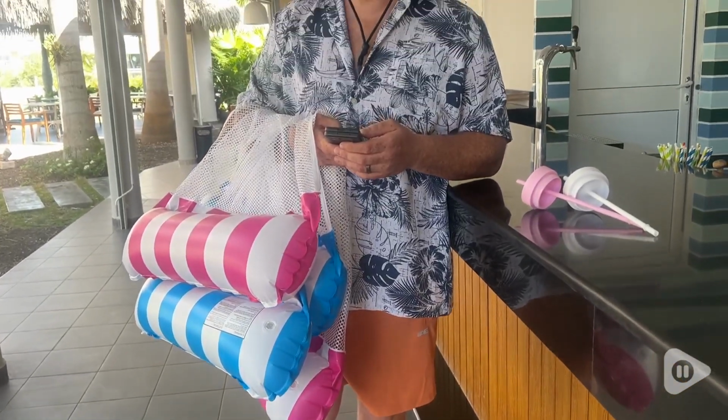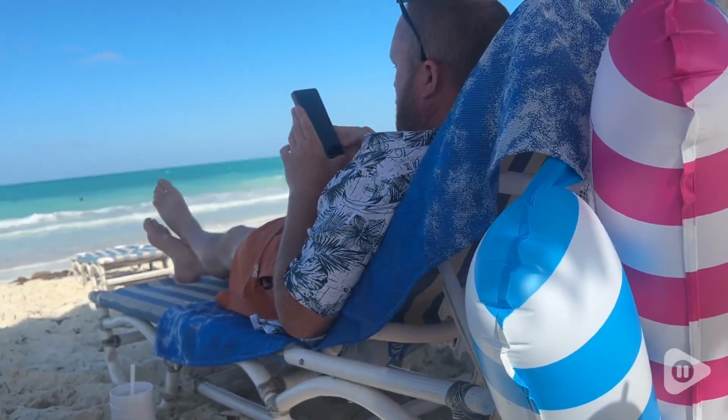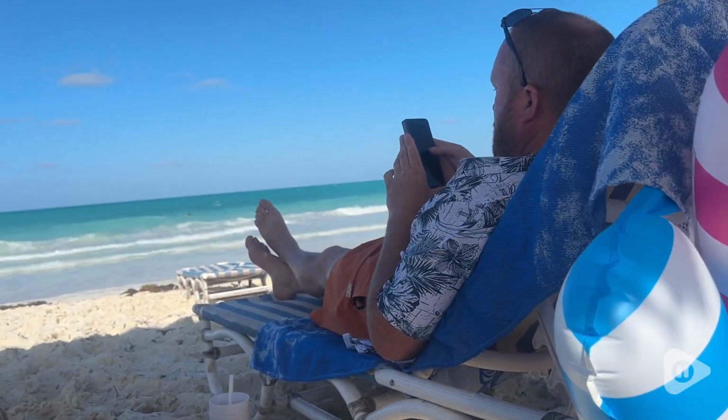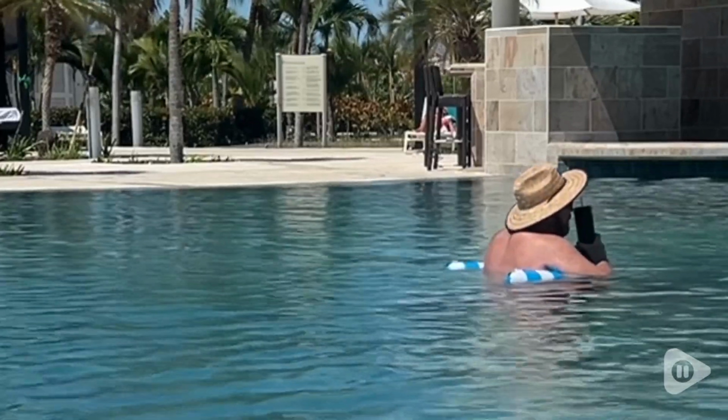It was incredible. We had so many people asking about our floaties in the pool. You can also use this laying down or as a saddle. There are all kinds of ways to use these floaties, however you find it most comfortable.